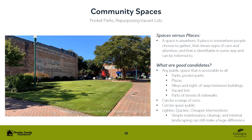The variety of places that are results of placemaking are anything from parks, pocket parks, to plazas, to alleys that have been renovated, vacant lots, and then parts of the street. Also just a corner of a street where there are some tables and chairs where people can hang out or mingle near a park or in a place where there's a lot of foot traffic, that also counts as placemaking.